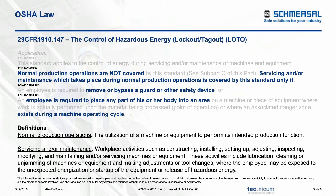They distinctly state in the application of the standard that normal production operations do not fall under Lockout Tagout. Service and or maintenance which takes place during normal production operations is covered by the standard only if the following criteria apply: you're removing or bypassing guards or any other safety devices. If you're removing a fixed guard from a machine, one that is bolted to the machine preventing you from getting into a hazardous area, the moment that you remove a fixed guard, you should be applying Lockout Tagout. Or if you're bypassing a guard, Lockout Tagout should be applied, but not for normal production.